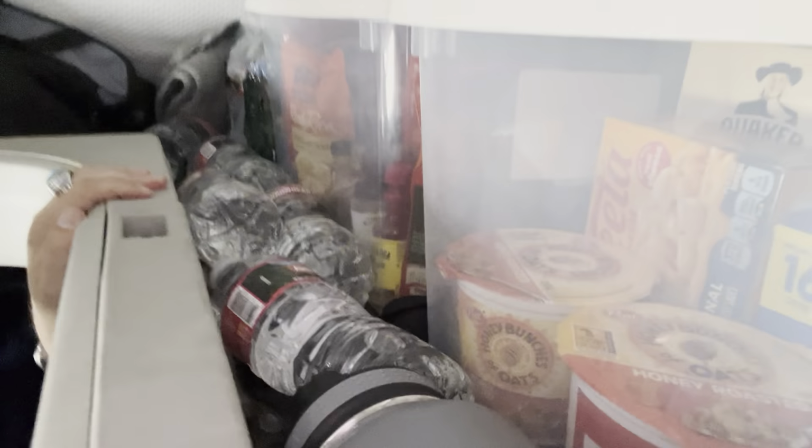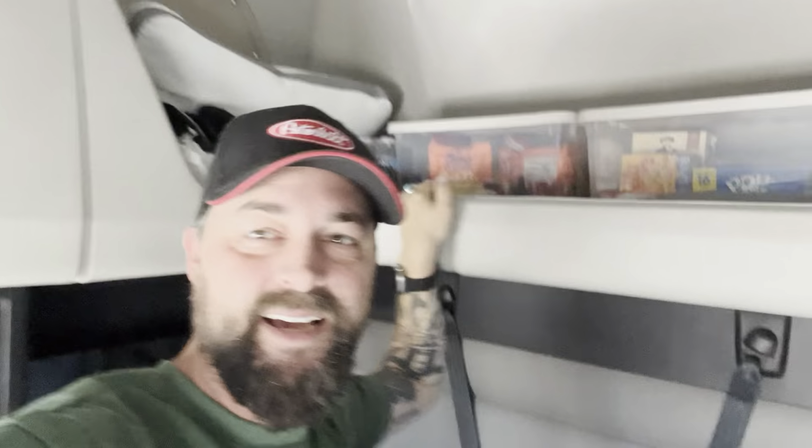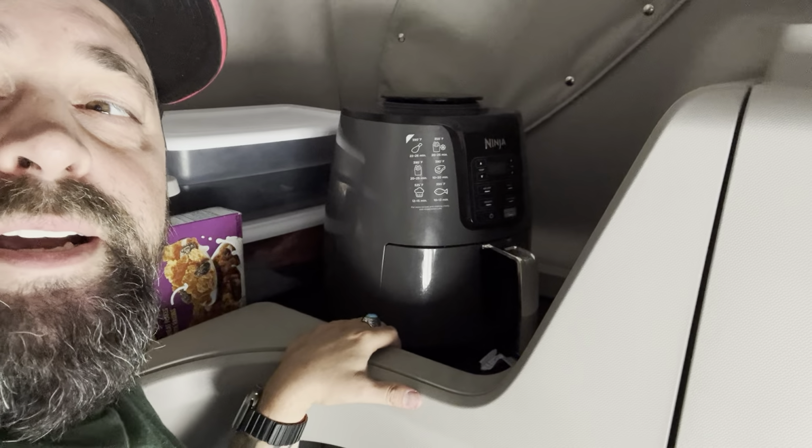One other thing that I use. I like to eat hot sauce. So I have a bunch of these little hot sauces in here. I just like the hot sauce, man. So I buy these frozen chicken nuggets at Walmart, like a big pack of them, and keep them in the freezer, and you can just air fry those in 15 minutes. So I have my Ninja air fryer in here too. I use that.